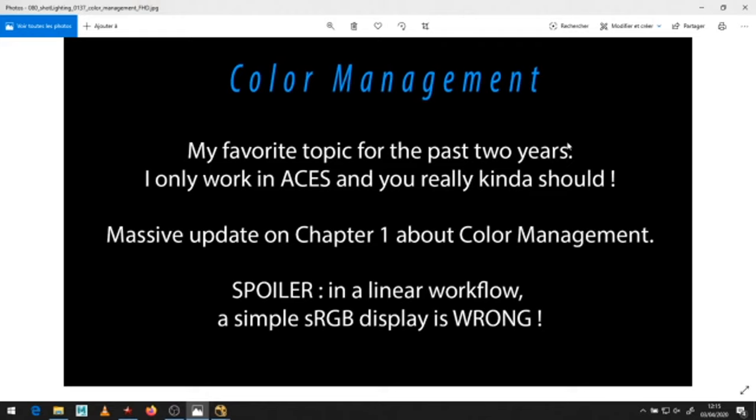So as well, a massive update on chapter 1 about color management, and this is what I've really been learning for the last week. In a linear workflow, a simple sRGB display is wrong, okay? On the internet, 90% of articles written about linear workflow will tell you that sRGB display or Gamma 2.2 display is okay. It's not.